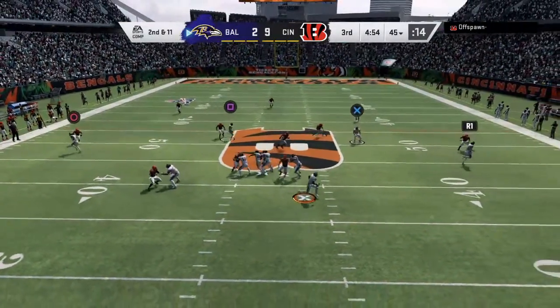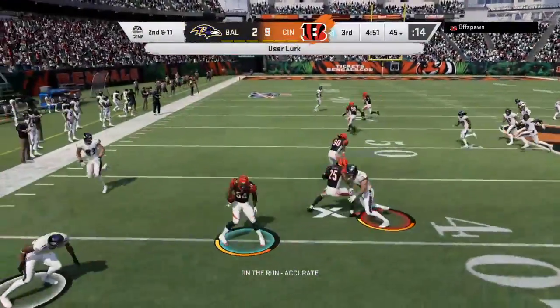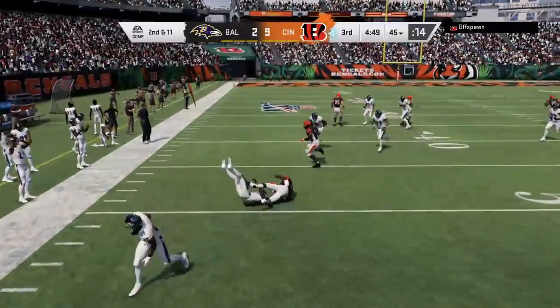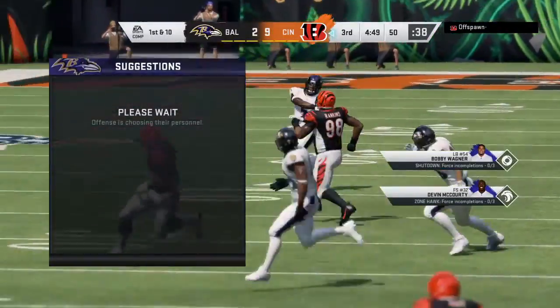On 2nd and 11 now. Bridgewater eluding the pressure. Looking for Garcon, and it's intercepted. Picked off near the 44. And he'll get this one out to the 50 to the midfield stripe.